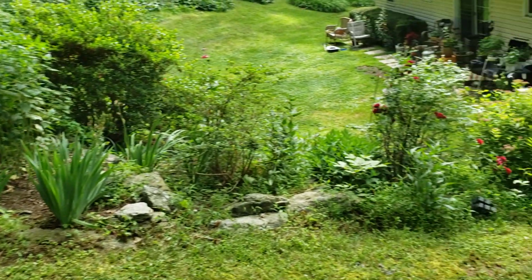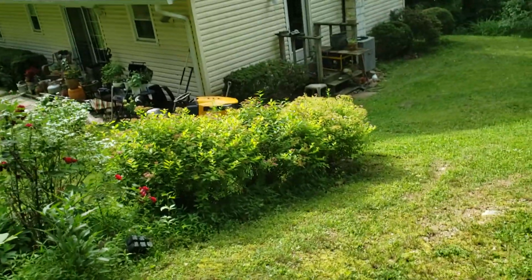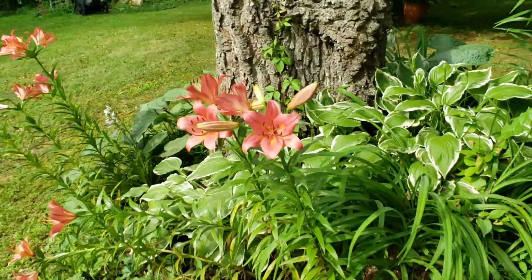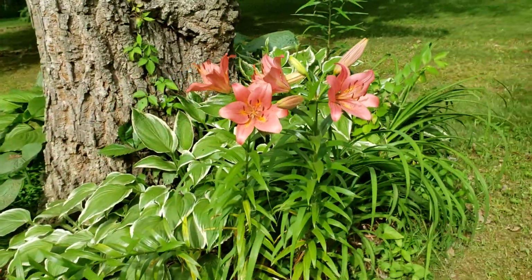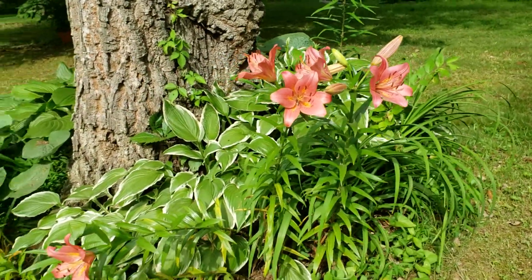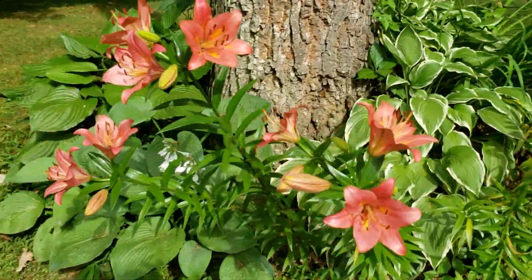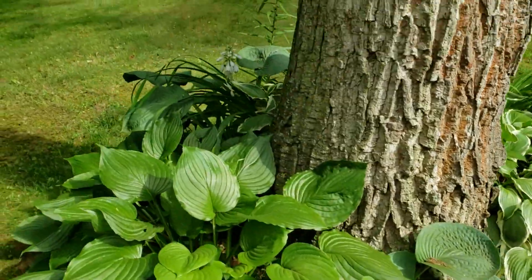So what else we got going on? Not a whole lot going on over here. We'll come past these lilies. Again, not really sure why I wound up putting these everywhere like this, but I'm glad I did, because now we've got these lilies everywhere. Some more hosta here blooming.